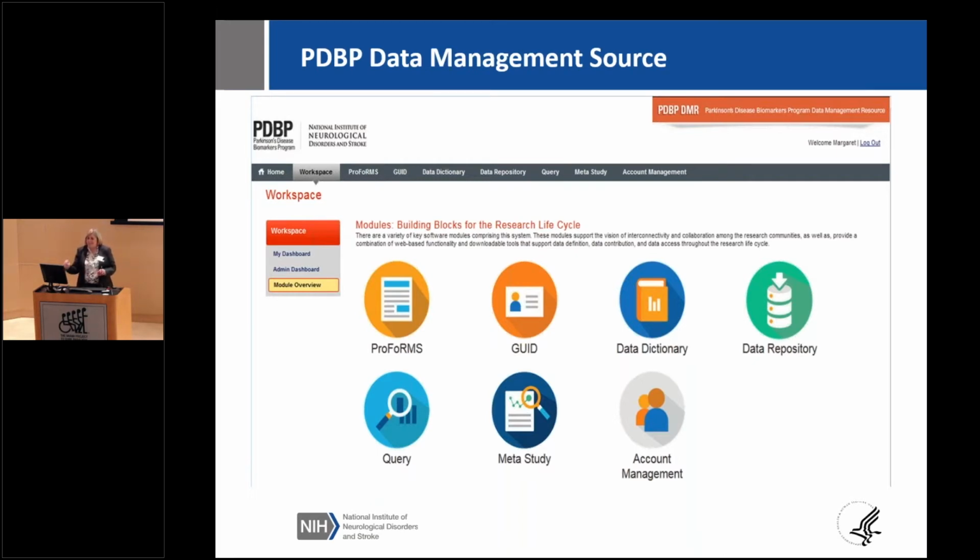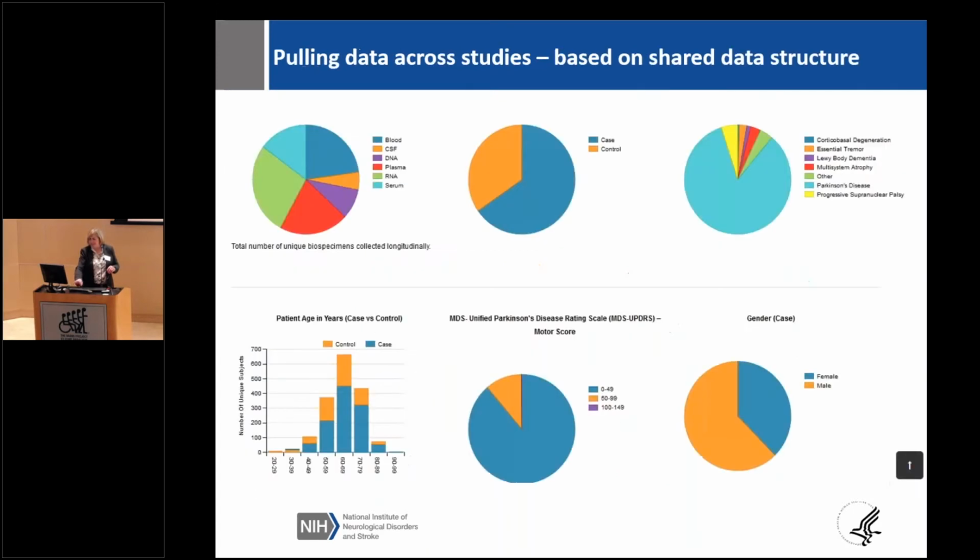The data dictionary is a key thing for us, and it helps everyone coming into the data management resource understand how the data was created, what the variables are, and helps them consider how they should do the analysis of the data. The query tool is really where you find all of the studies that you're interested in. Right now it does a 3-way link, but we hope in the near future we'll do a 5-way link across different form structures. Because we've built it so that the metadata is shared across all studies, every night we've built queries that build aggregate data on the public site so people can get a look and feel for what's available in the data management resource before they actually log in.